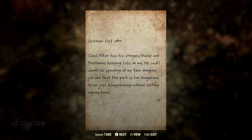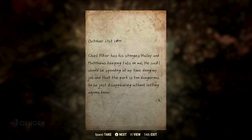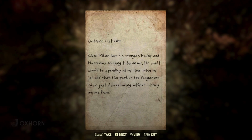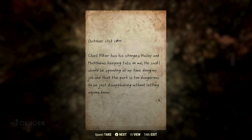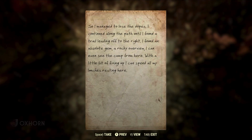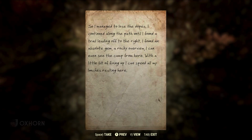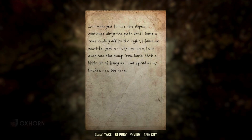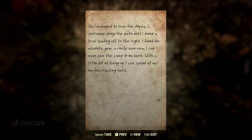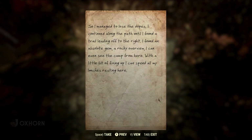October 21st, 2077. Chief Pilker has his stooges, Haley and Matthews, keeping tabs on me. He said I should be spending all my time doing my job, and that the park is too dangerous to be just disappearing without letting anyone know. So I managed to lose the dopes. I continued along the path until I found a trail leading off to the right. I found an absolute gem, a rocky overview. I can even see the camp from here. With a little bit of fixing up, I can spend all my lunches resting here.